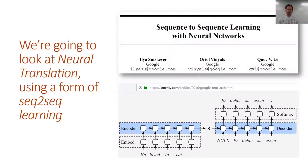So the basic approach here is that we're going to take a sentence. In this case, the example is English to German, and this slide's from Stephen Merity. We steal everything we can from Stephen. We start with some sentence in English, and the first step is to do basically the exact same thing we do in a language model, which is to chuck it through an RNN.